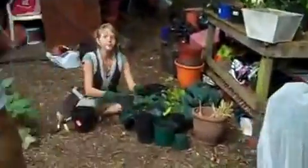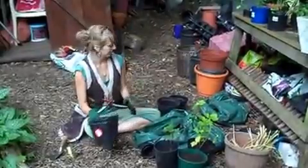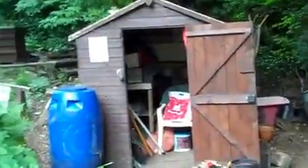Here we have one of our volunteers who is preparing some plants for the plant sale near our potting bench. It's the shed. And behind there we have the bees. Have a quick look at them.